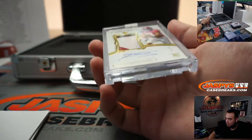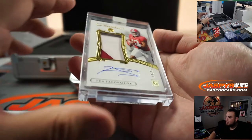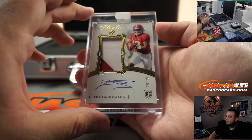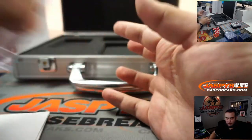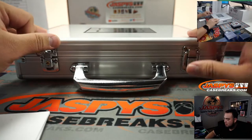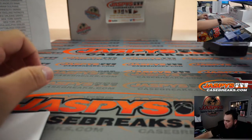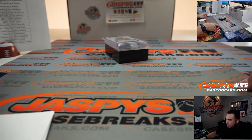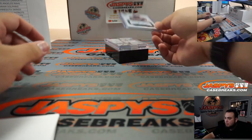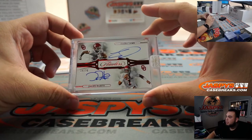20 out of 25. Very nice. I think there's just a little scratch on the top of the magnetic, so the card is fine. It's just the top of the magnetic. So there you go. Very nice, Matthew. Congrats, man. And just like that, guys, we are done. So everyone's going to have a shot at this one, guys, and this is between the Cowboys and the Eagles.